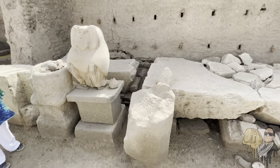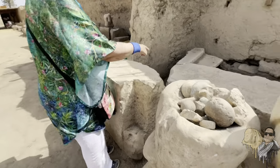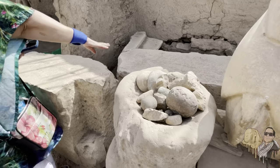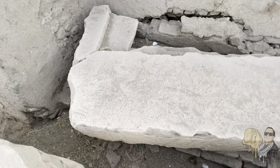Oh, the grime, like a mortar and pestle. Same to use it to grind up in here. Oh, this was the thickness of a ceiling. Yeah, this would have been a ceiling. You have all the stars.